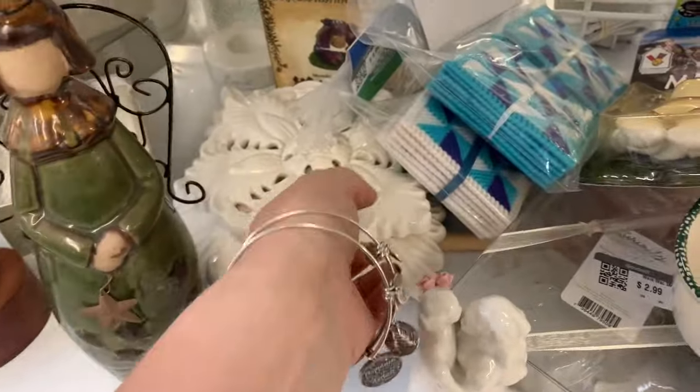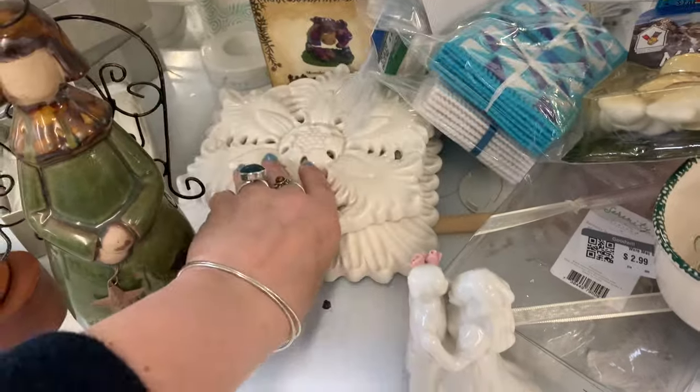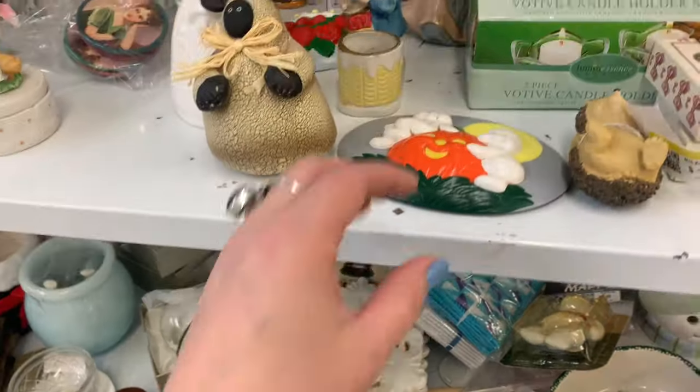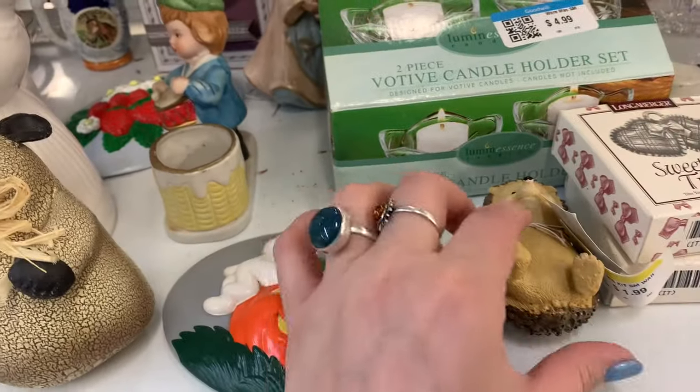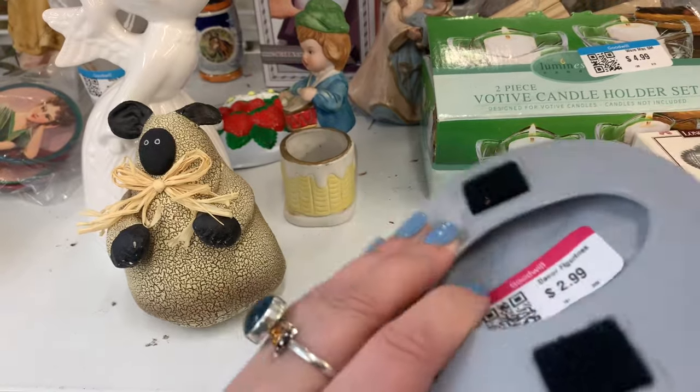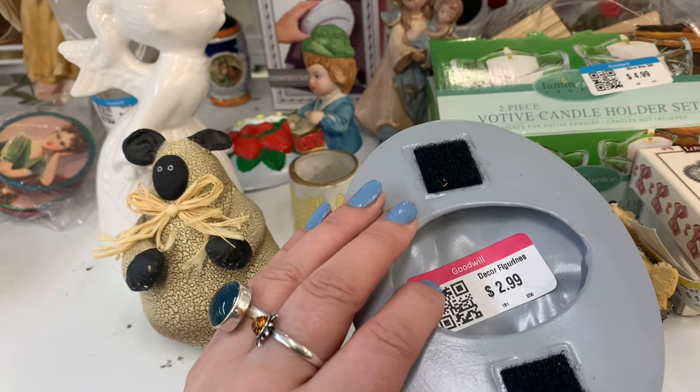This looks like snowflakes. It's in the 60s today outside. You can definitely feel the shift. Oh my gosh. Okay, I like both of these things. You can definitely feel the shift in the air. Look at that, guys. What do you think that went on?